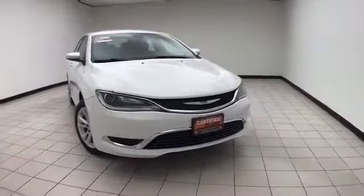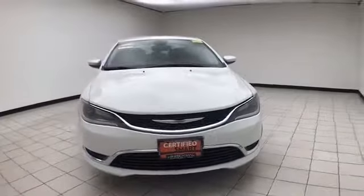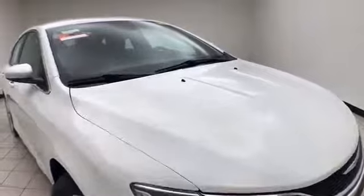Today's special is a Chrysler Group certified 2016 Chrysler 200 Limited, stock number B9073A. 26,000 miles on this local trade, bright white in color.